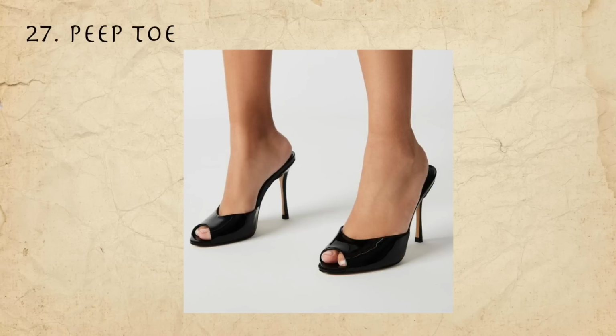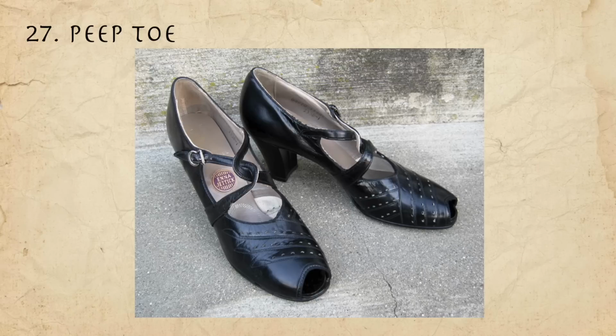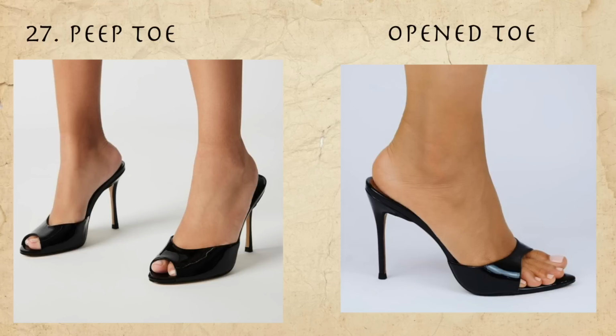Peep-toe. A peep-toe shoe is a woman's shoe in which there is an opening at the toe box which allows the toes to show. Peep-toe shoes were popular in the 1940s. They were named like this for the provocative view of the tips of the toes. Open-toe shoes are the same, but any shoes with an open front basically. Peep-toe is still a smaller hole at the front of a shoe, so you see your toes just slightly.